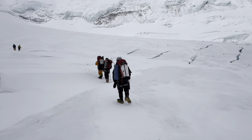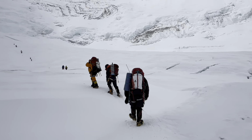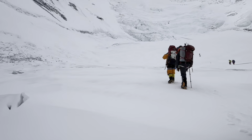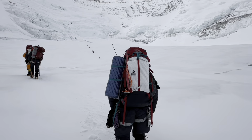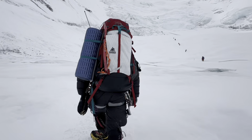Once you get over that small little wall, you get into this big flat section, which will lead you to the bottom of the Lhotse face. But yeah, it's pretty mellow until you get there. Back in the flats, leading up to the face. We're kind of zooming on oxygen right now. Furba does not need oxygen. Feels pretty good, it just gets hot underneath it.